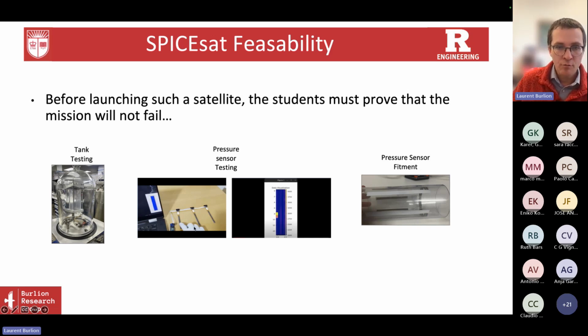Another thing is to work on the pressure sensor that we are going to put inside the tank and make sure again that this pressure sensor will be compatible with the space environment. As an example, we had to change the pressure sensors because the first models that we used were not compatible at all with the space environment. So now we have a new solution. And we have to make sure that the pressure sensor will fit inside the tank, etc.